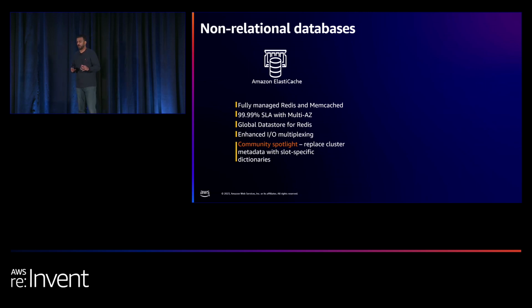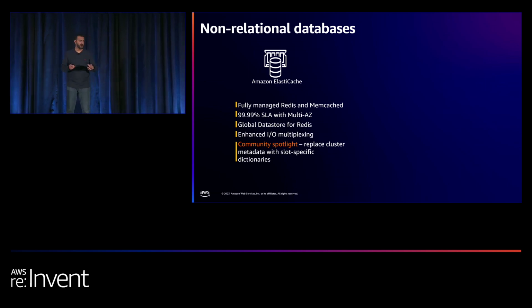And we've been working very closely with the open source community on contributing to Redis. And one of the recent features that we worked with the open source community on was to replace cluster metadata with slot-specific dictionaries. And there are other features that we are constantly working with the open source community on as well.